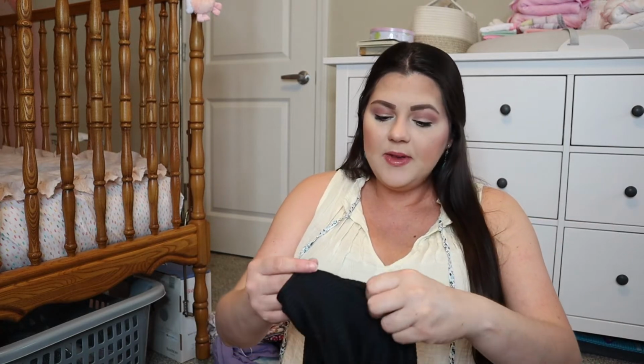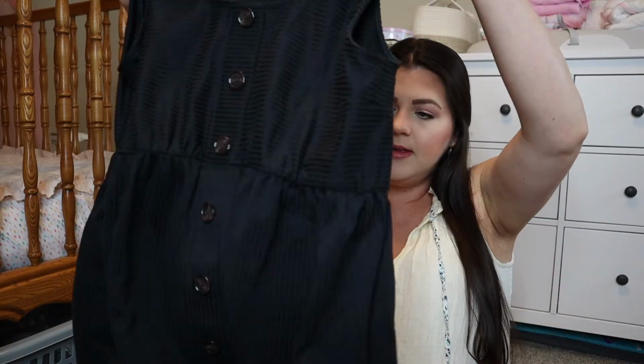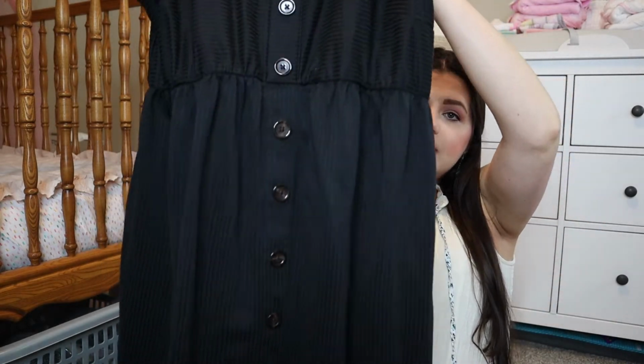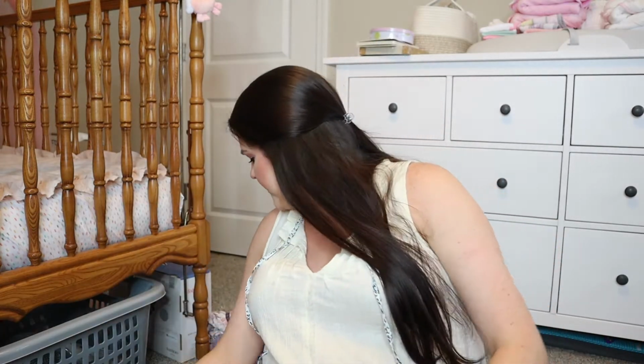I have so many dresses and things from Kohl's. I didn't want to put them all in this video, but just to give you another example of something I found at Kohl's that was so cute. This is A Glow maternity. This is so stinking cute. It's like a little black dress, a little summer dress. So cute. And that was on sale too.